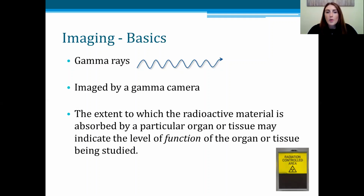So in the same way that a mobile phone would take a photograph, the gamma camera takes a photograph of the gamma rays to show the distribution in the body. And this shows the extent to which the radioactive material is absorbed or taken up by a particular organ or tissue, and it indicates the level of function of that organ or tissue. So nuclear medicine is about functional imaging rather than anatomical imaging that you would get in X-ray or CT.